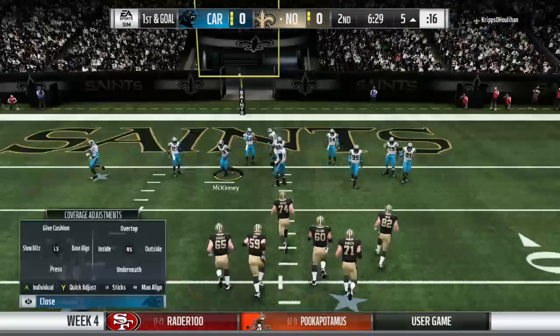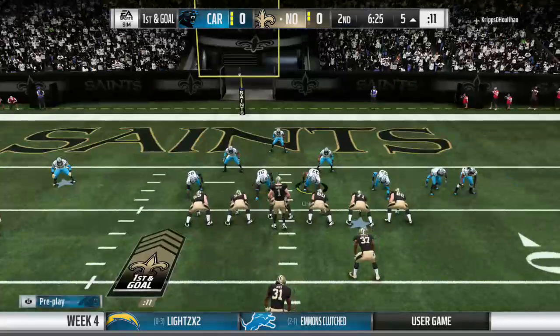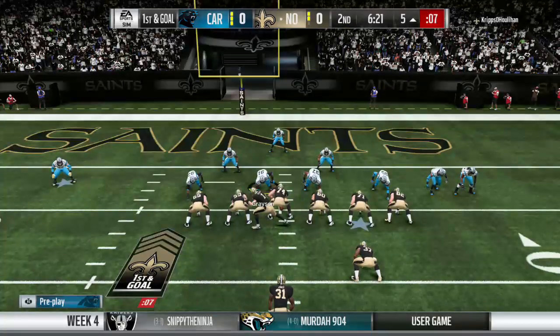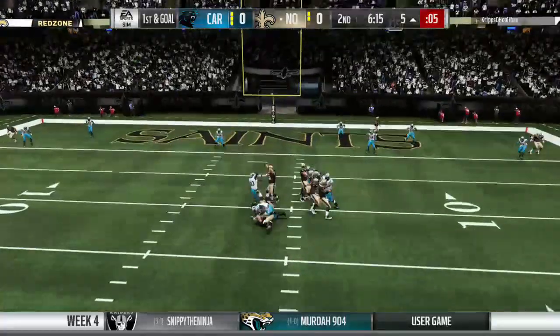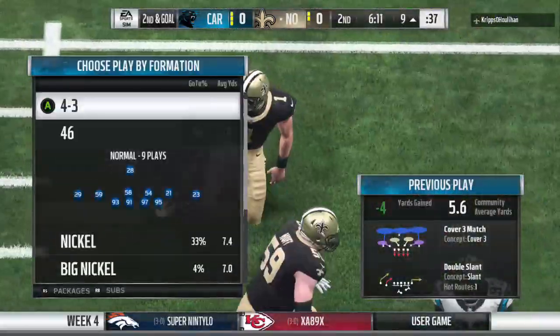A first opportunity upcoming in the red zone for the Saints. They've got it first and goal at the 6. He'll look to throw. That's going to go as a loss of 4, and it'll be second down.